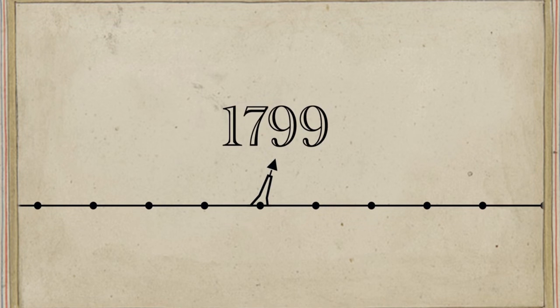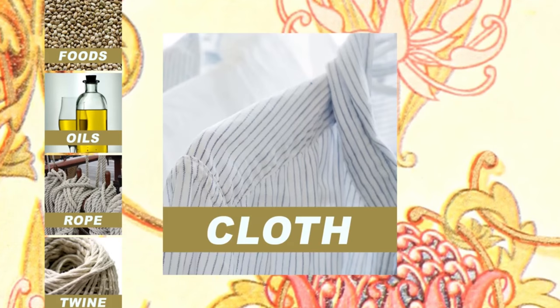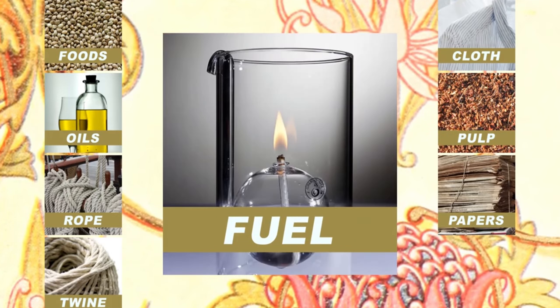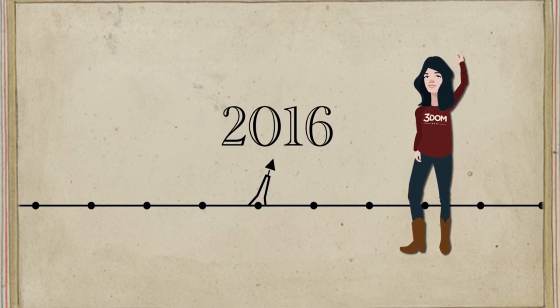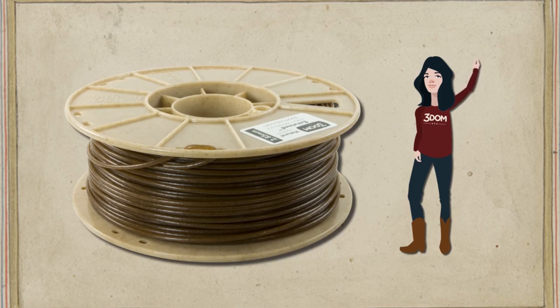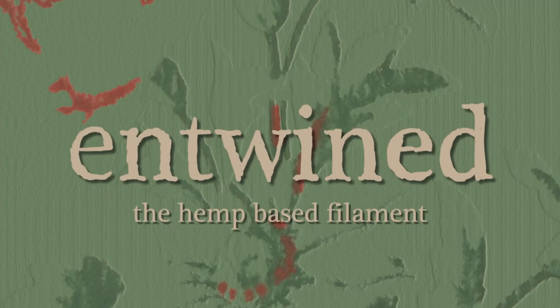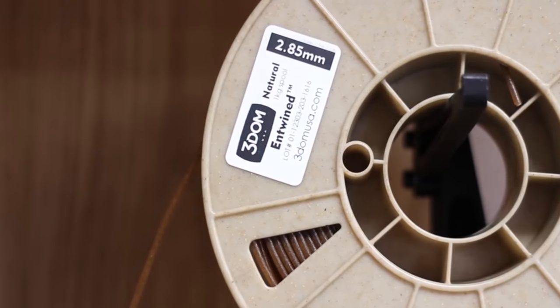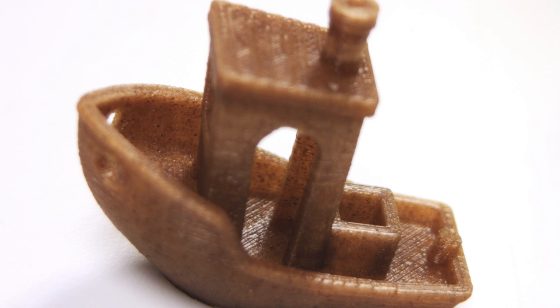We're gonna print like it's 1799. Just like our forefathers used hemp, it's a fibrous material used for ropes, canvases, paper, oils, lots of things. They used to use it all the time, and now these three companies, 3DOM USA, Fargo 3D Printing, and C2 Renew, have a new hemp-based filament called Entwined. Get it? It's like entwined with hemp. It looks very earthy, very gritty. You see like chemicals inside of it. It's kind of cool.